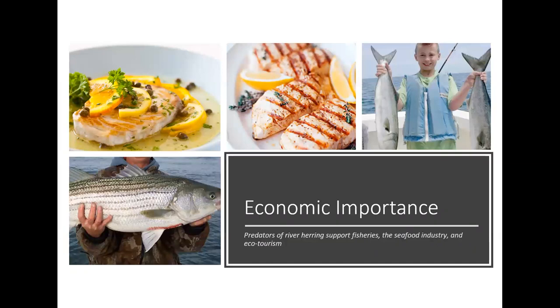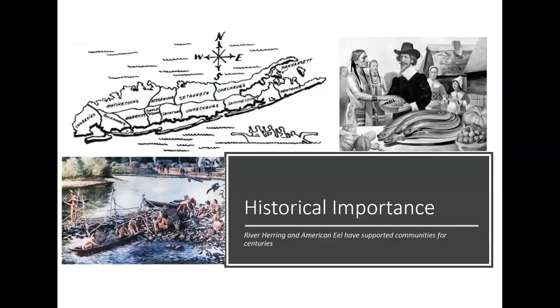All right, and then they also have a tremendous economic importance. So the predators of river herring and eels support a tremendous amount of fisheries, a seafood industry, ecotourism. There are many commercially and recreationally valuable fisheries that rely on forage fish like river herring. And brook trout is also a very important sport fish. Next slide, please.